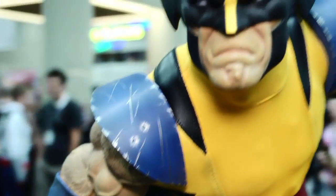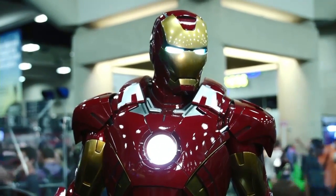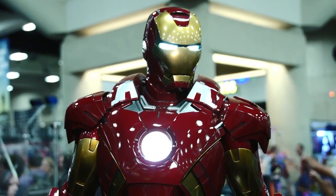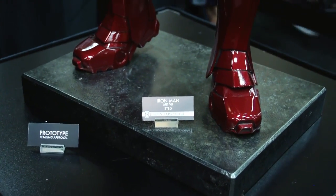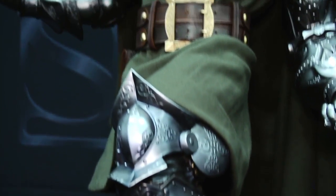Okay, so over here we got a prototype for Iron Man. Gleaming in his armor. Look at that dude. That's the MK7 suit. Again, price TBD. My guess is that it's probably going to be close to a couple G's, maybe a G. We got Dr. Doom. Looking pretty ill.